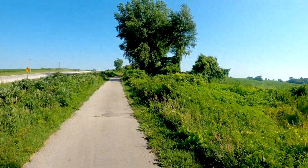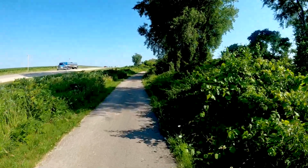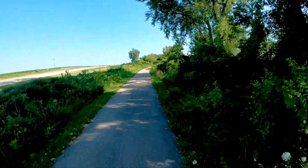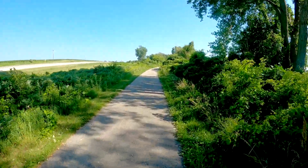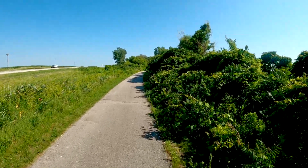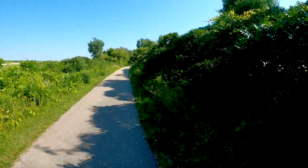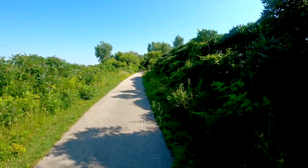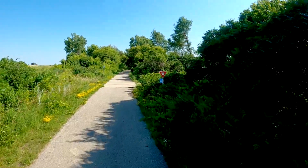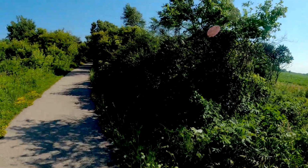And on the e-bike, you can just set it to pedal too. You don't have to use the powered option. But for the time being, I'm perfectly happy with just a regular old bike. It goes into the field, it looks like.